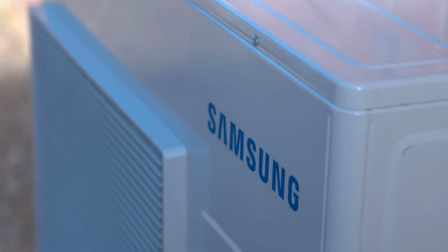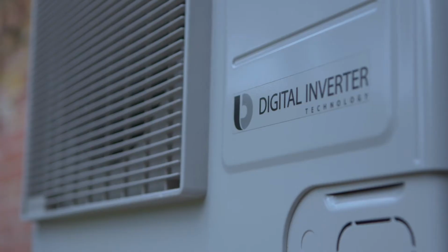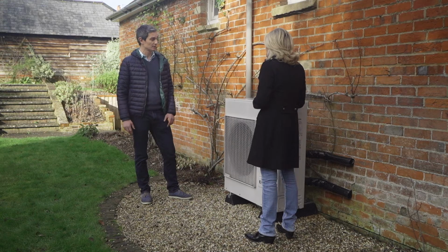So the outdoor temperature just now is probably 7 or 8 degrees, so it's quite cold out. What it does is it pulls in that heat that is in that 8 degrees. The unit compresses it, and then that compression turns it into heat that's enough to heat up the house. Up to about 4 degrees, our oil supplies our heat, but when it hits about 4 degrees, then this kicks in.